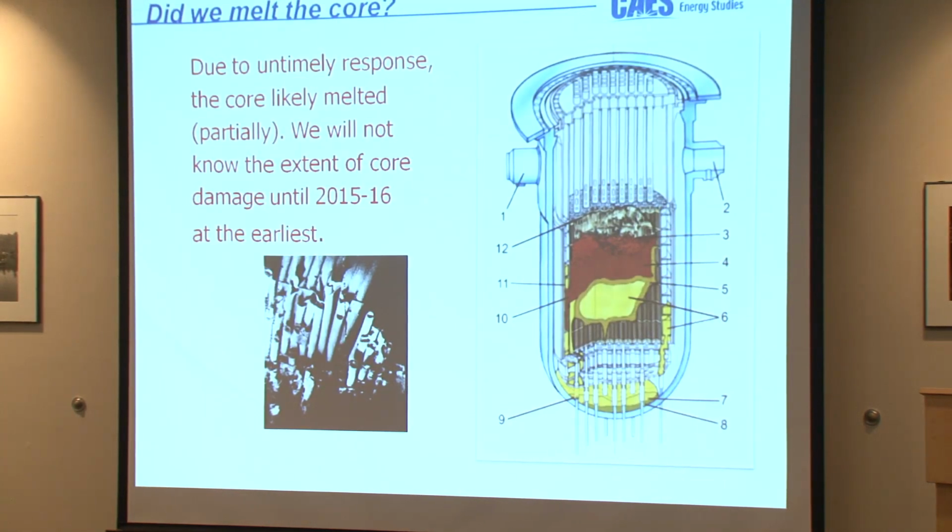All right, did we melt the core? Yes, we did. Probably 3 units. We probably partially melted the core. We will not know the extent until about 2015 to 2016, I predict. This is from Wikipedia, the Three Mile Island accident. There's a diagram of how this part is intact, and everything else above it we melted at Three Mile Island. These are some of the actual first images. I say it's about 2015 or 16.